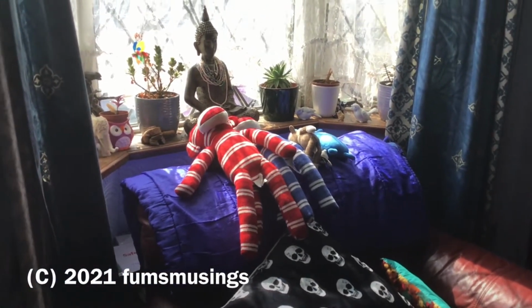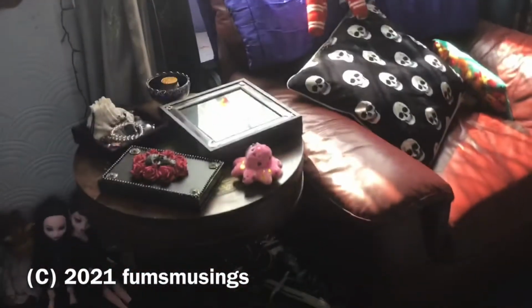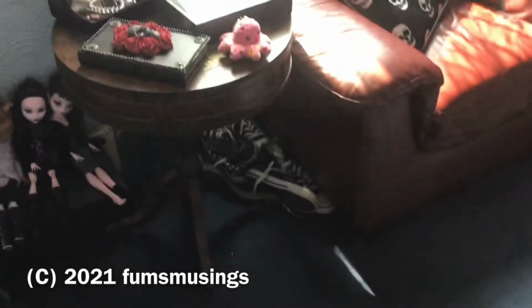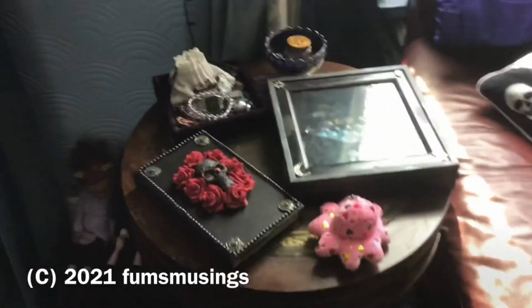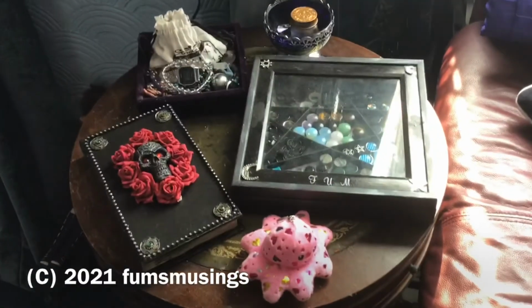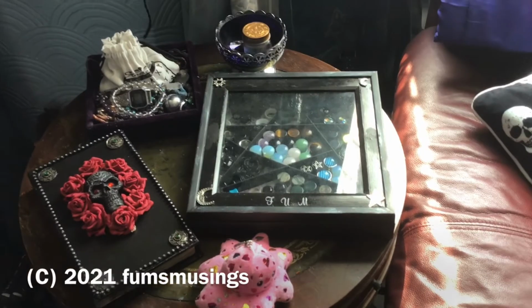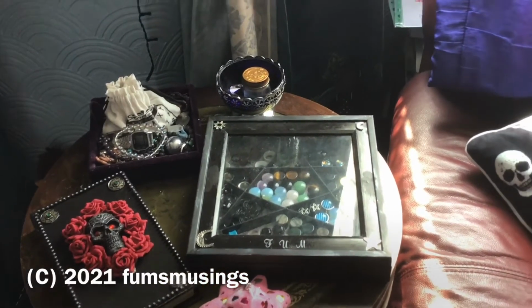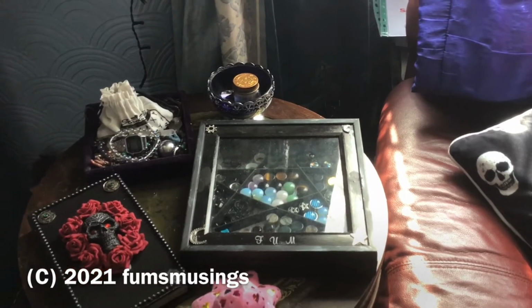Windowsill has got plants on, my Buddha statue and some ornaments and things, and then this little round table that I had off my grandma has got my little book-shaped storage box that I decorated, my plug storage, and just this dish that I use for jewellery and bits, and it's got my runes in there. I've got that little dish in there as well.